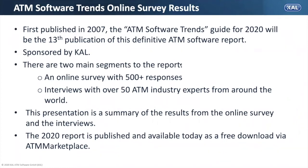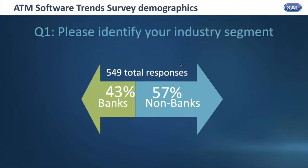What we're going to do is present the summary of the results from the online survey, some of the excerpts from the interviews, and then, as was mentioned in the introduction to the webinar, the report is going to be published as we speak, and it's available as a free download via ATM Marketplace. So, without further ado, let's get into it.